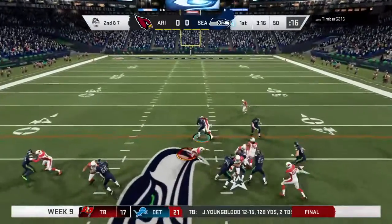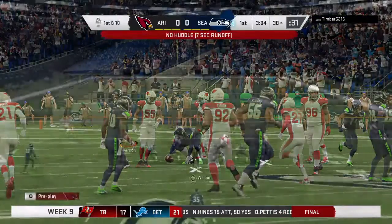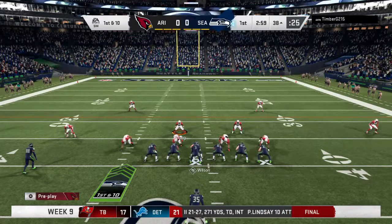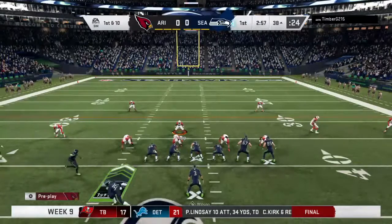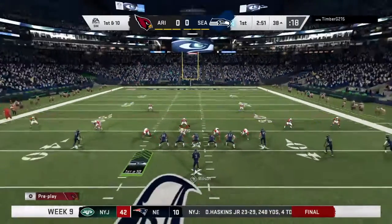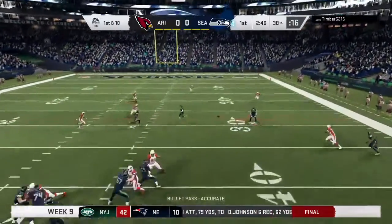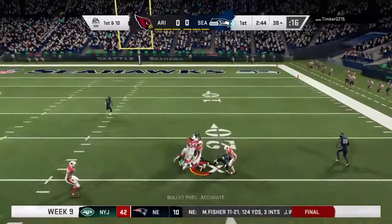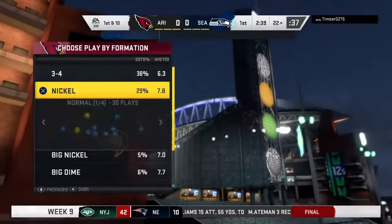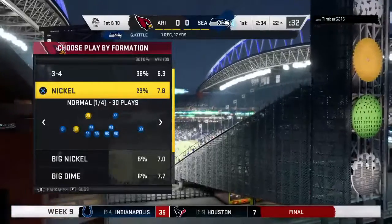On 2nd down now, it's Sanders. And they'll get him down as he's inside the 40. 11 yards there and a 1st down for Seattle. So here's a 1st and 10 at the 38. From the gun, it's Wilson. The first catch of the game for George Kittle. And brought down, but not before they're inside the 25. They get 17 on that one. Move the chains. 1st down, Seahawks.